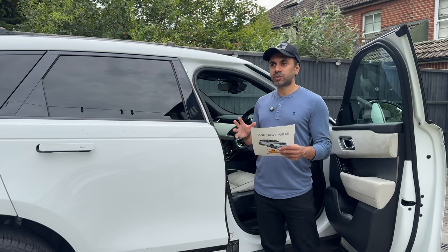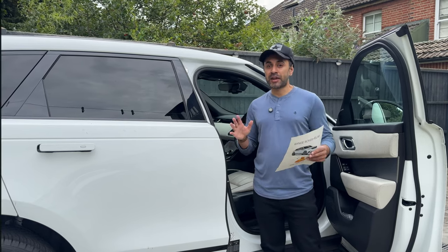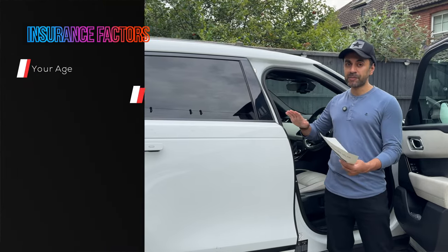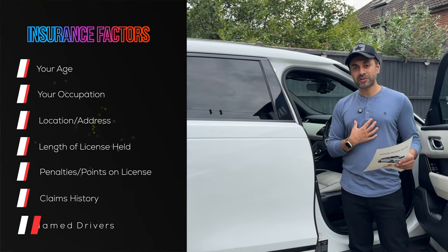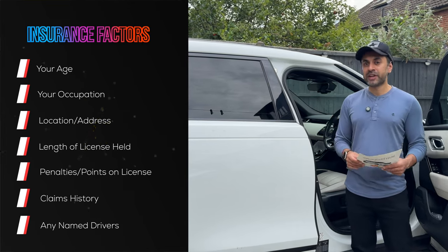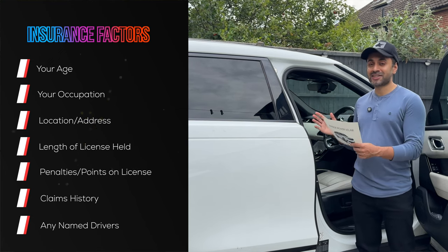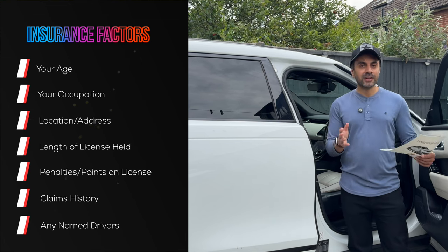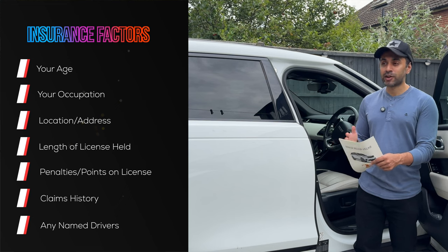Now, car insurance is one of those factors that has the biggest variation of how much you're going to pay depending on a variety of different factors, as you can see on the sidebar here. So this is going to be more of a general idea of my personal circumstances. Depending on you as a person, where you live, and all of these other factors, your car insurance is something that you will have to check for yourself.